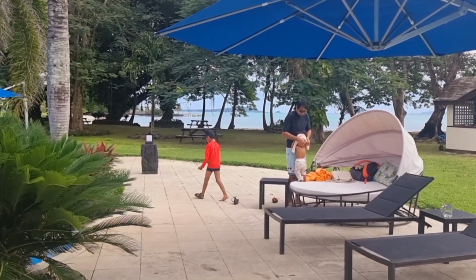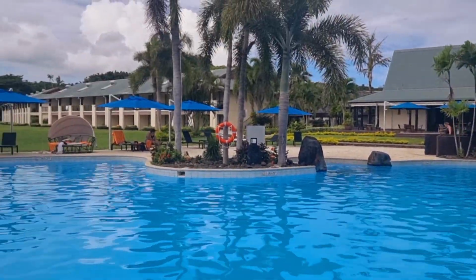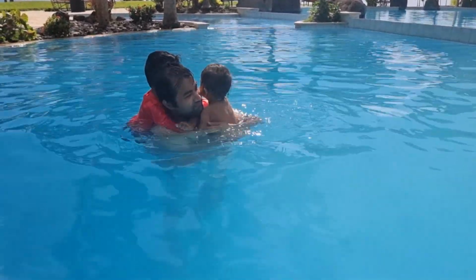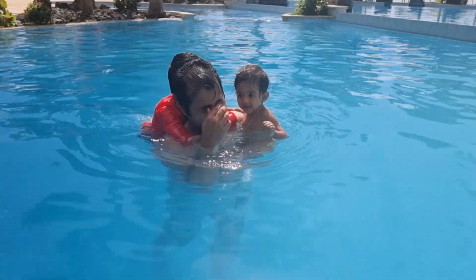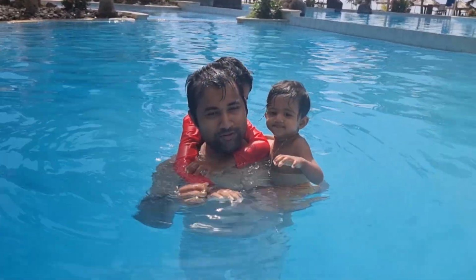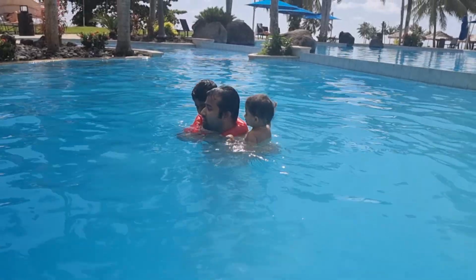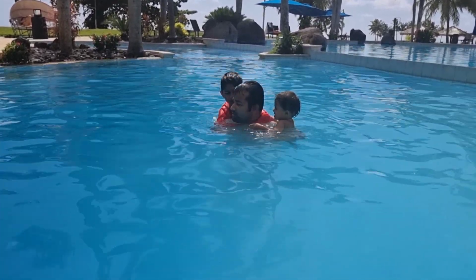But to be honest, there wasn't much for them to do as the kids club wasn't operational during our stay. It didn't affect them though. As you can see, they were still having a great time in the pool. We were a little disappointed though, as it disrupted our plan to get a couple spa while the kids would have been at the kids club.